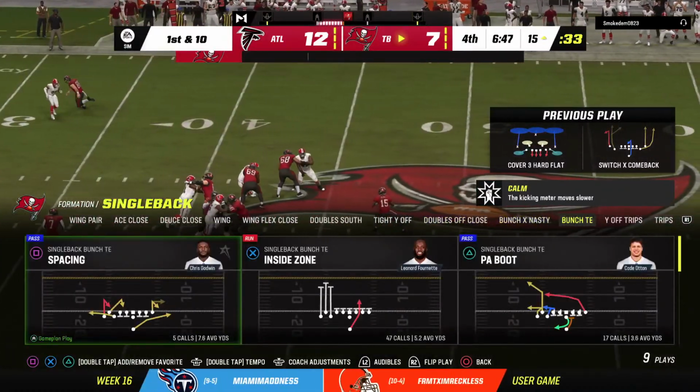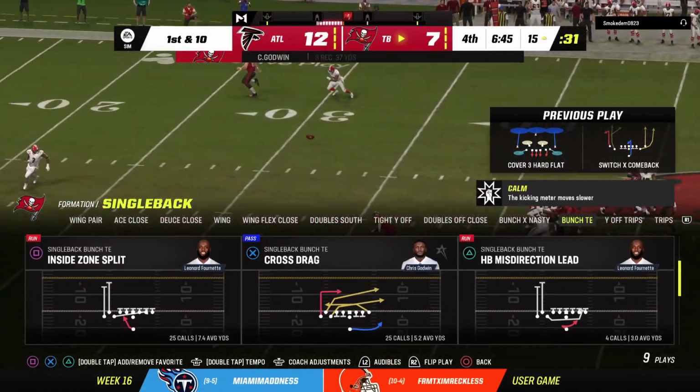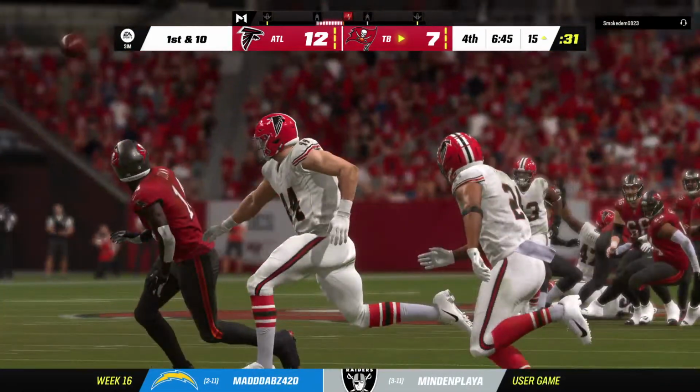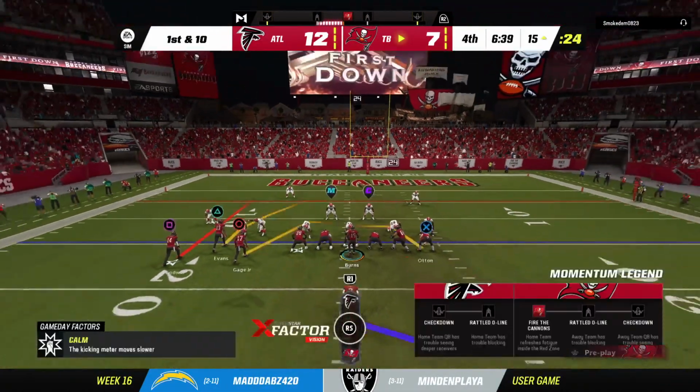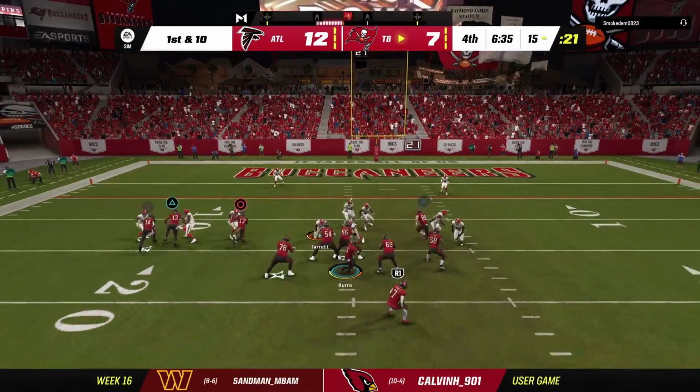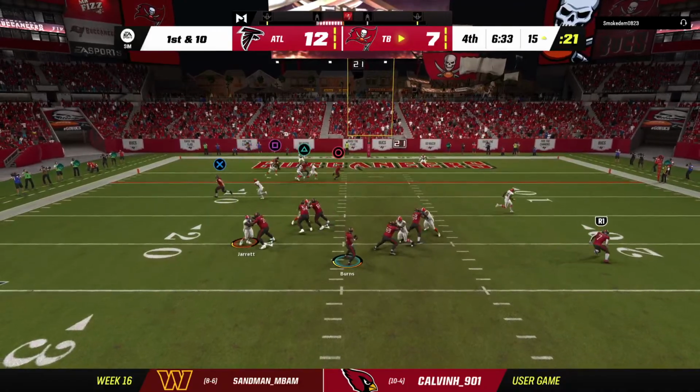Well, they were in search of a short gain on third down, and they wind up nabbing over 20 yards. Line of scrimmage, the 15. It's 1st and 10. Inside the red zone here. They'll look to throw.